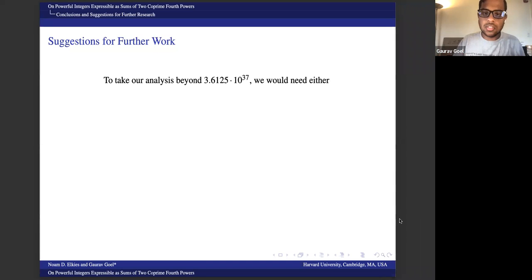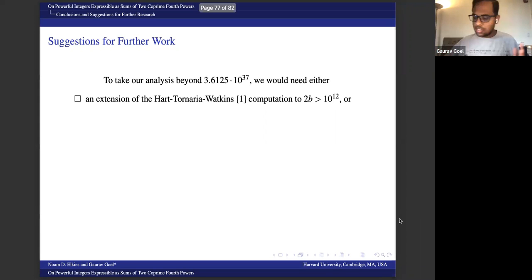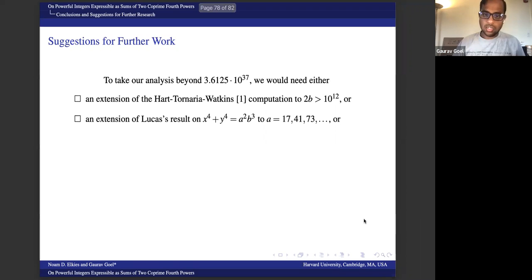So to take our analysis beyond where we take it, we would need either an extension of the Hart-Turner-Watkins result beyond 10 to the 12, which would require extensive computation, but would be of independent interest and could find other uses. It's been a while since the HTW computation came out. Or we would need an extension of Lucas' result on equations of this form to 17 or 41 or 73, some sort of restrictions on what the solutions to these equations look like.